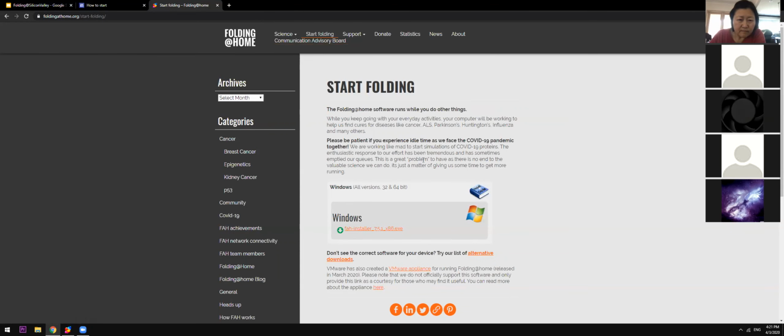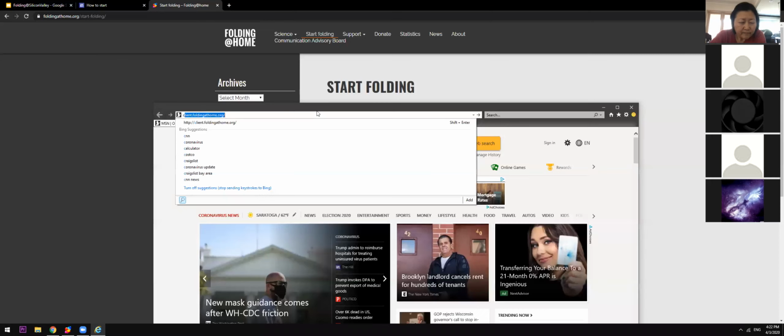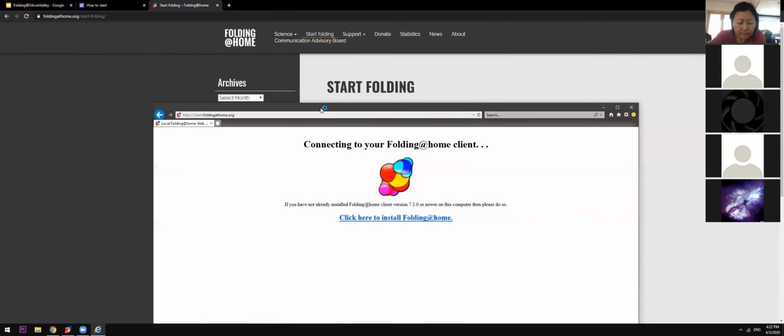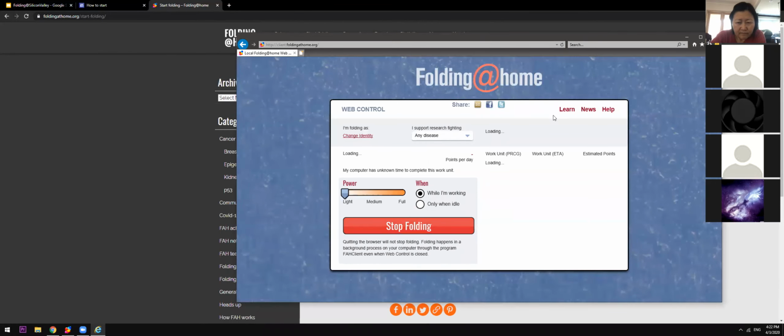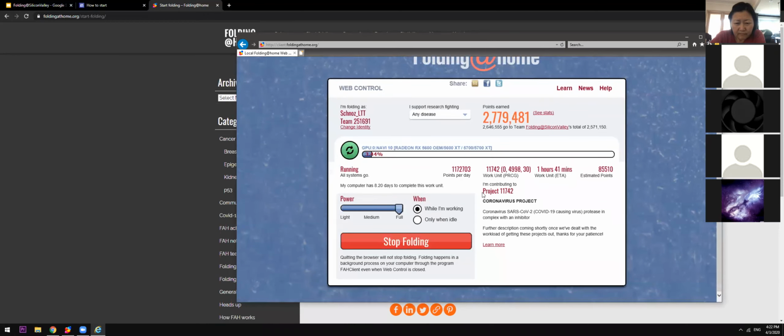It's just showing my Windows installer because I'm using a Windows computer, but it'll show different installers if you use a different OS. Then after successfully installing it, it'll open up a browser tab that looks like this. This will allow you to control how much you're folding and what exactly you're folding for. So currently I'm folding for the coronavirus project.